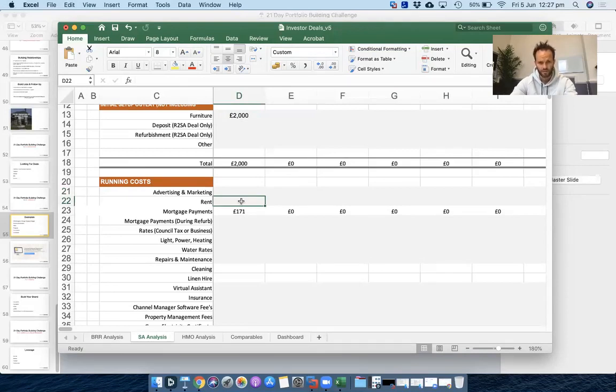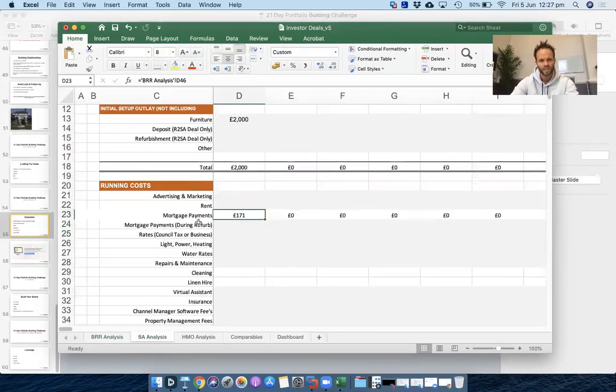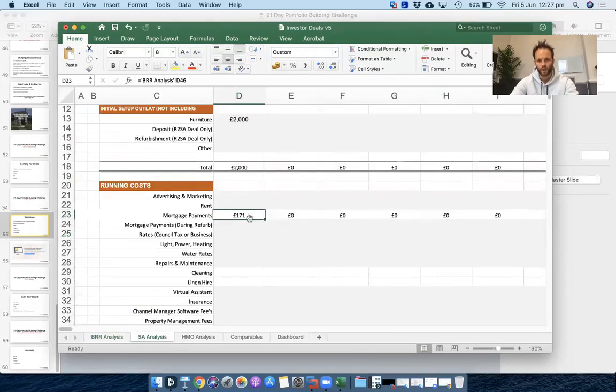Now you see here there's a rent and a mortgage payment box. Now the mortgage payment box pulls from the BRR analysis if you complete that, if it is going to be a BRR. If it's going to be a rental deal, obviously that would stay at 0 because you wouldn't necessarily fill all this information in. You just fill the top information in, and then in your mortgage payment, you'd have 0, and then you might put your rent in there, or whatever it might be of what you were going to pay for the property.